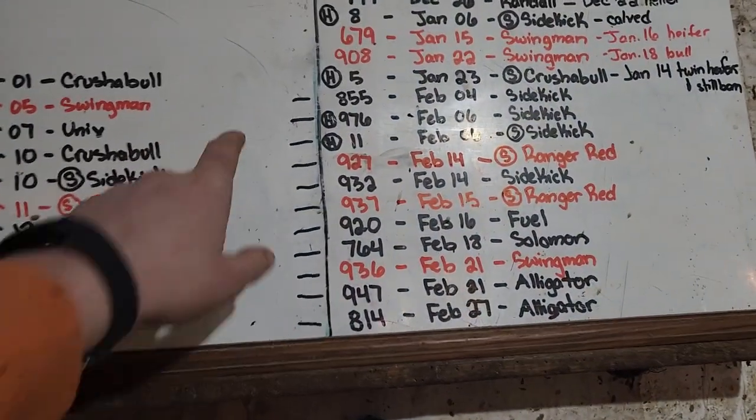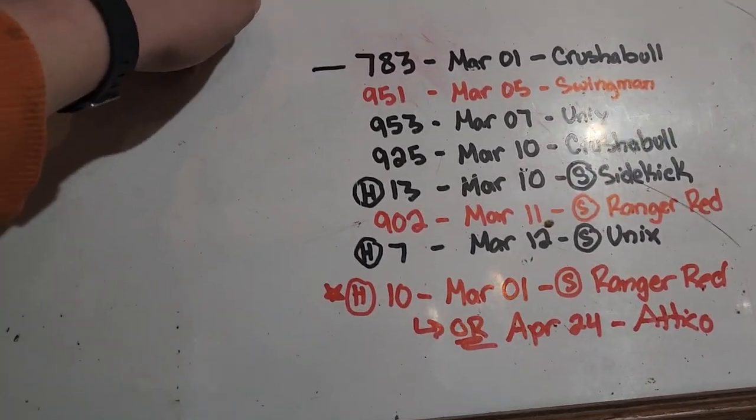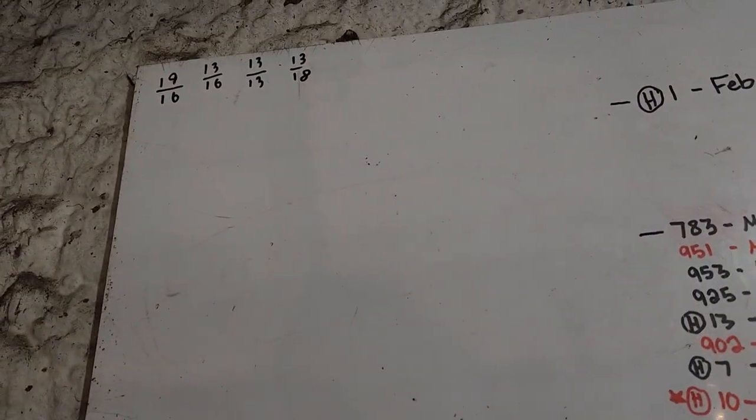All right, so it's after feeding now, they're milking. I put a tick beside each one that's in the close-up pen. And I wrote down the number of how many are in each pen.